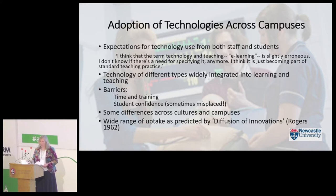Time to actually create technology-enhanced learning, and also time for training to do this. Training can be a problem in that it might not actually be available. We've found that students are incredibly confident in their own use of technology, but actually this quite often is misplaced. Some staff complain that students can't do some basic things with Word, Excel.